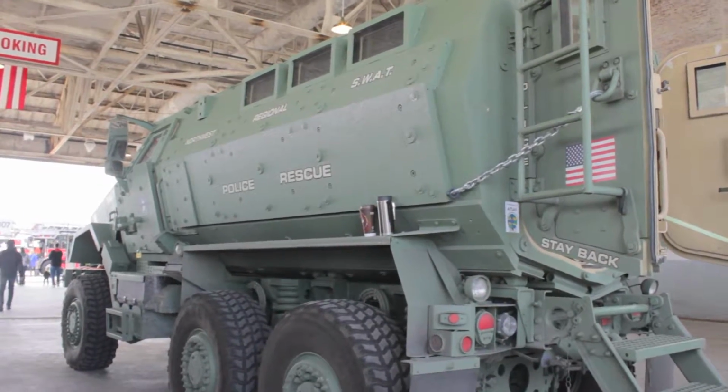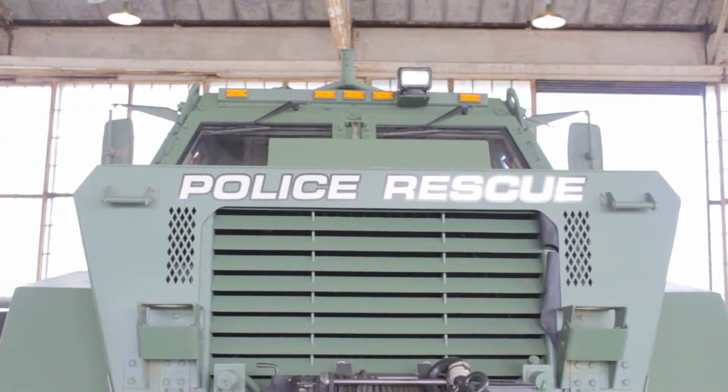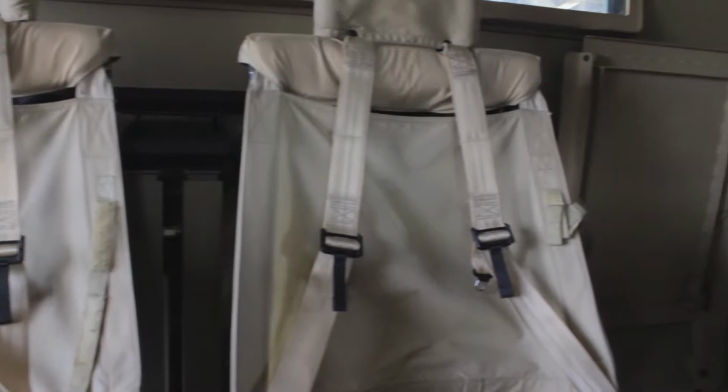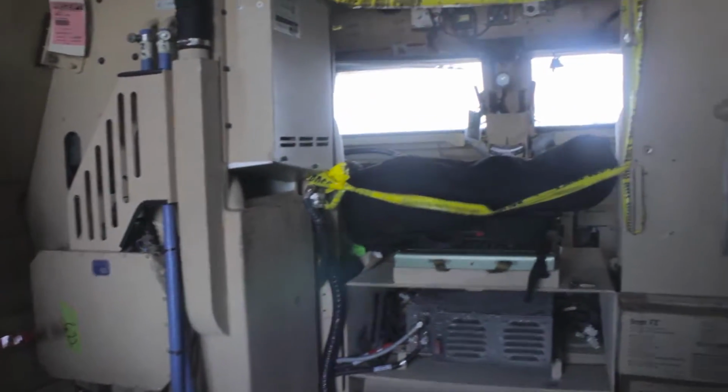Well, first, you'd probably notice the size of the vehicle. The vehicle roughly weighs as much as a loaded semi, and it's just used for transporting. It's not used as an offensive vehicle. It's just to transport guys in and out of dangerous situations.